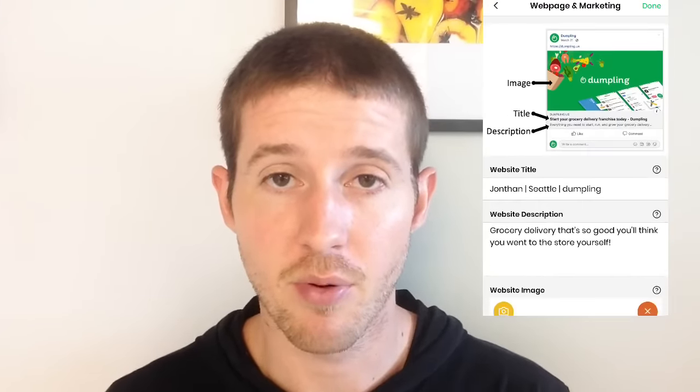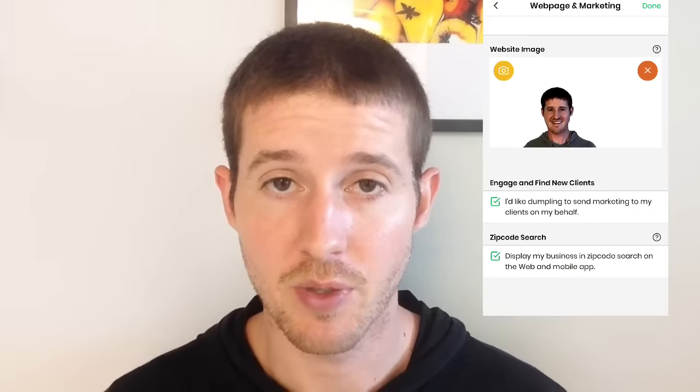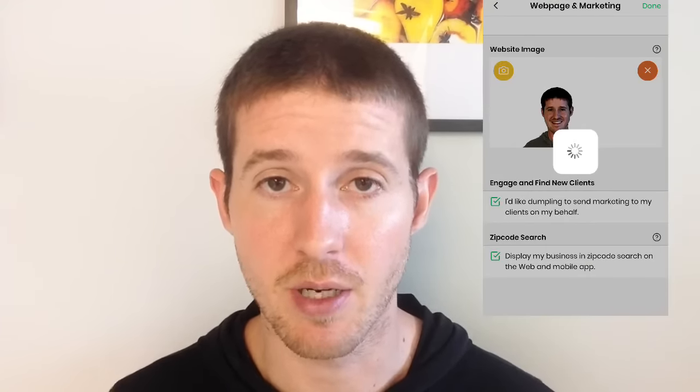So a couple of really important things here that you do want to do is once you get to this web page, when you're editing those sections, make sure to check both of these boxes. There's 2 of them here. One of these is for engage and find new clients, and the other is zip code search.